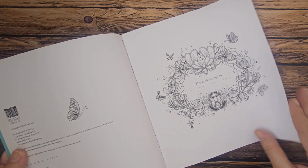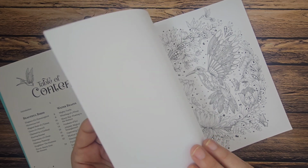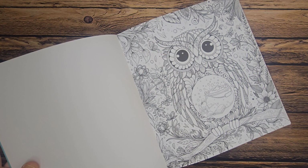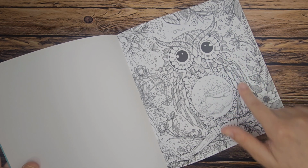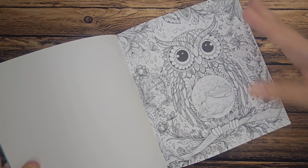I would like to get some coloring done in this one. The paper on this one is also very nice and thick. A lot of intricate details you can get into. I'm not the biggest fan of doing really intricate things. You could always do one whole swath of color here. You don't necessarily have to do each individual little feather if you don't want to.